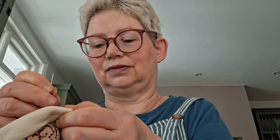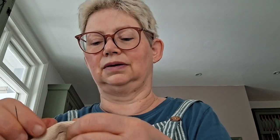This is the end now. I'm just going to secure this 2 or 3 times by doing slip stitches. I'm using quite fine cotton. This is good tone cotton. Loop it over, stitch through, loop it over, and then that's secure, all knotted, and then cut off any ends just to neaten it up.